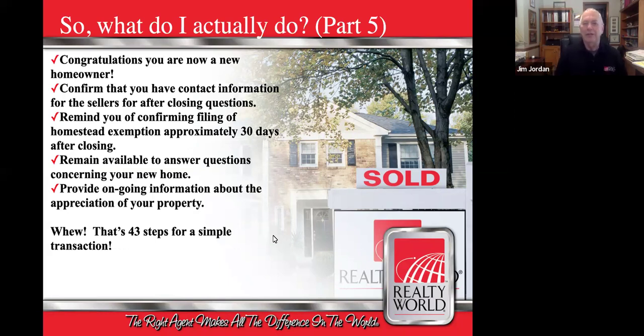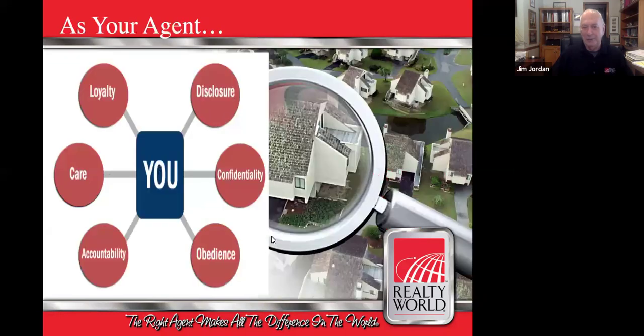At that point, I'm going to confirm that you have contact information for the seller for any after closing questions. I'm going to remind you to confirm your filing of your homestead exemption on the property if you're planning on using this as your primary residence. And I advise you of that 30 days after closing. And then I remain available to answer questions concerning your new home and provide ongoing information about the appreciation of your property. So those are the steps basically involved in a simple transaction. If it's a more complex transaction, then there could be many more steps in the process.